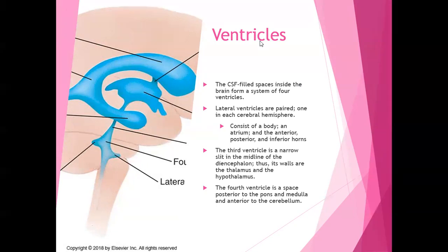The third ventricle is a narrow slit in the middle of the diencephalon, which is in the middle between the cerebral cortex. So the walls of the third ventricle are the thalamus and the hypothalamus. The fourth ventricle is a space posterior to the pons and medulla and anterior to the cerebellum. So all of those are the little fluid reservoirs. And then from the fourth ventricle, the fluid gets absorbed back into the venous system. So a closed system with one-way flow.